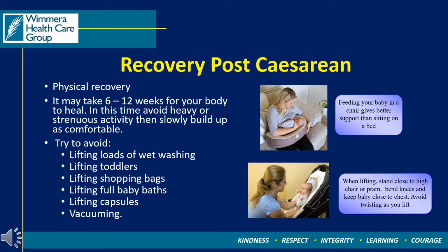So what's suggested that you avoid is lifting any heavy load. That might include baskets of wet washing. Older children, if you've got toddlers at home that still like to be lifted and carried, we suggest that you don't do that. Shopping bags, like grocery bags, a baby bath, if you move that to a higher surface, maybe get someone else that's at home to do that for you. Even lifting a capsule in and out of a car, and heavy housework like vacuuming and sweeping.